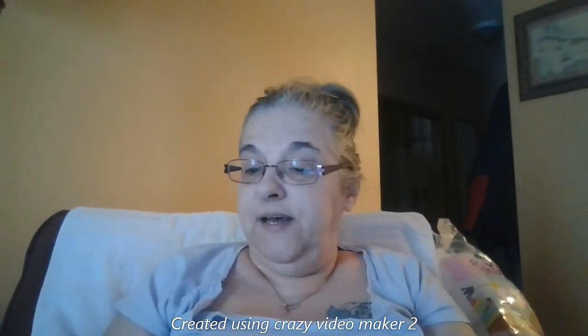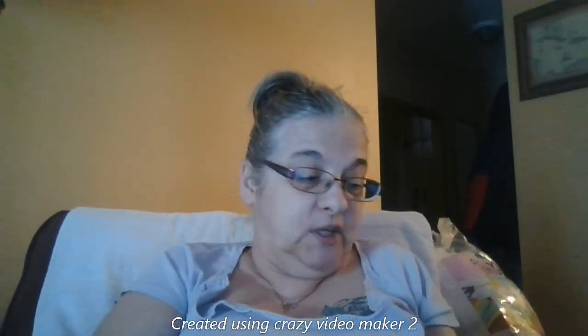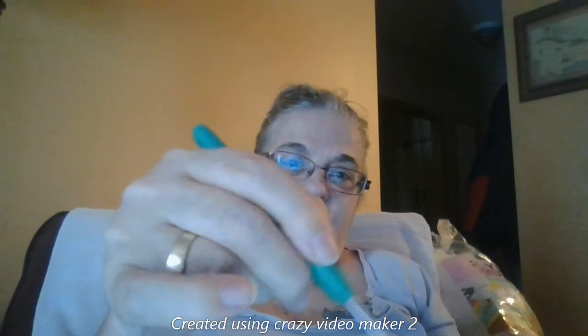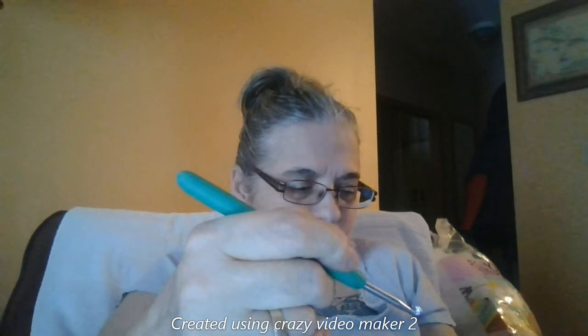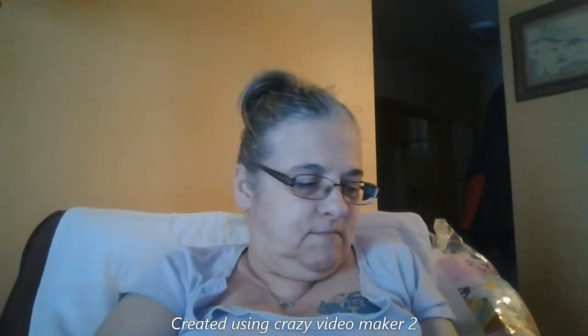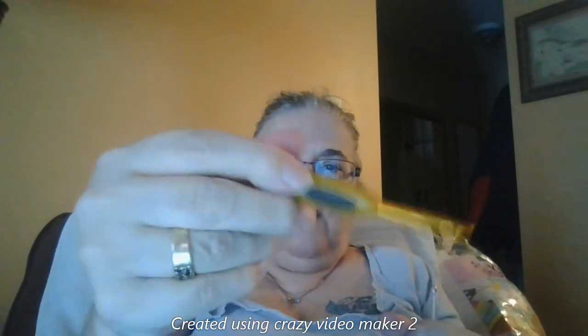Okay, number 6. Do you prefer ergonomic or regular hooks? I don't believe I have any ergonomic hooks, although I should, unless this is considered ergonomic. It does have a spot there for your thumb that's flat. I do prefer these as opposed to these. So this would be considered a regular. This is also a type of ergonomic because it does have a spot for you to grip.